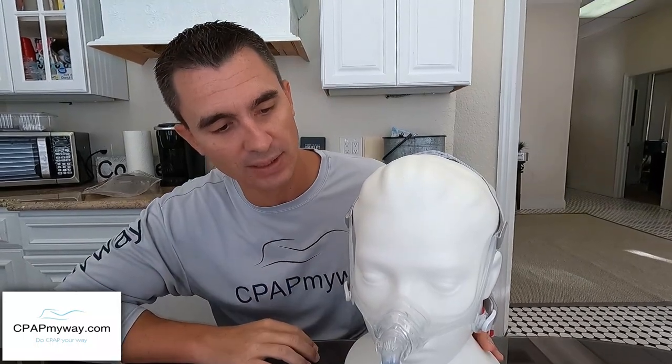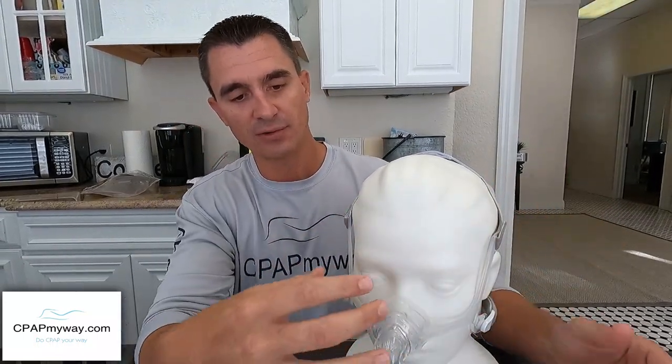Again, this is a pretty unique mask in that it doesn't have the bridge of the nose with the forehead piece that gives you the 4-point connection. It's wide open on the front, which is a really cool design. And again, the competitor to that also has magnets. So there's not really a great alternative as far as sticking with this exact design.